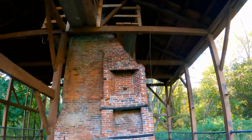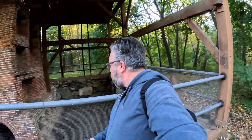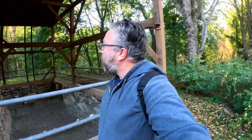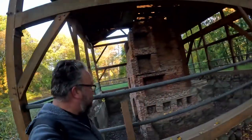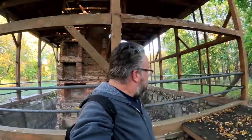I guess the only thing that's still standing is a fireplace. But they put a frame around it, so you get the idea. It's pretty impressive. Got the basement, all the chimneys and hearths, I guess you would say. Keep you warm. Pretty impressive.